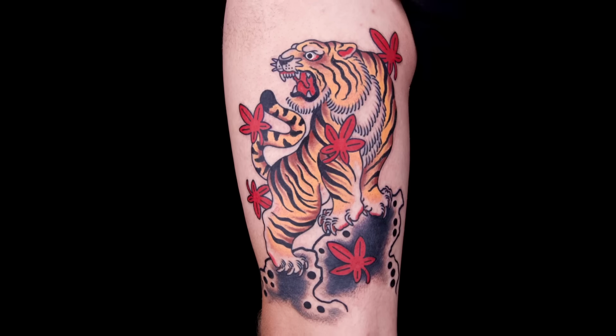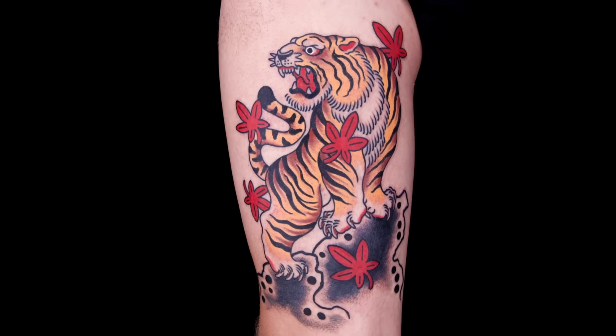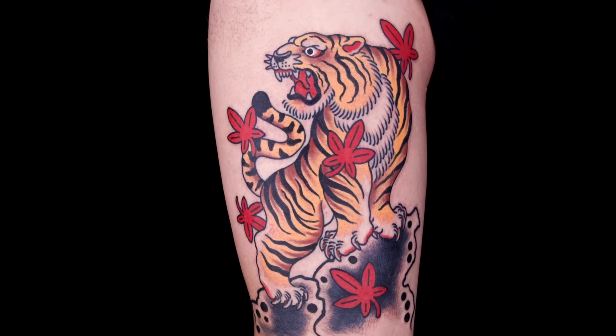Brian. This tattoo is solid. It's bold, it's beautiful. I love the color choices that you used. I love every single little line that you have indicating all of the fur on the chest. They're perfect. This is the type of tattoo I know that you're capable of. David.